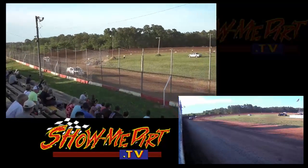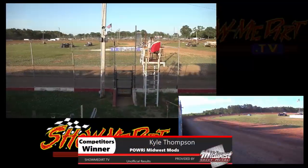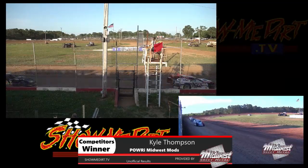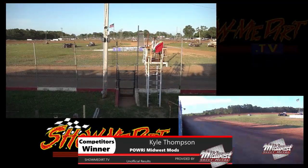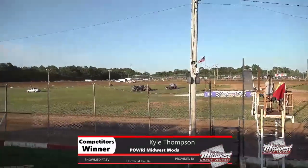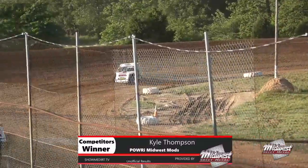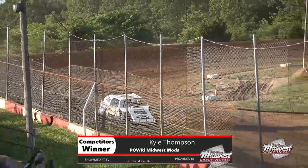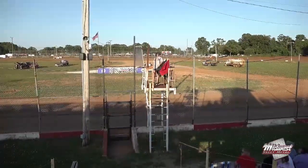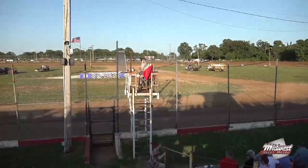Coming around turn number four, taking the win here in your Power Eye Midwest Modified Heat Race number one, the 292 of Kyle Thompson. Coming in second, the 42W of Matt Brandstetter. Tyler Dawson coming home third. And the 55B of Melvin Bressy finishing in the fourth spot. Wesley Breedlove down the front stretch finishing his race. Excellent racing from heat race number one of our Power Eye Midwest Modified.